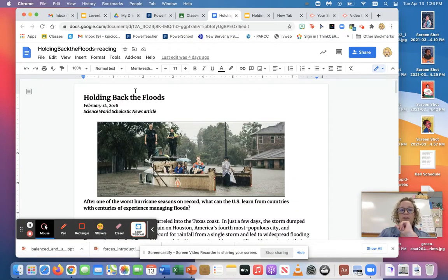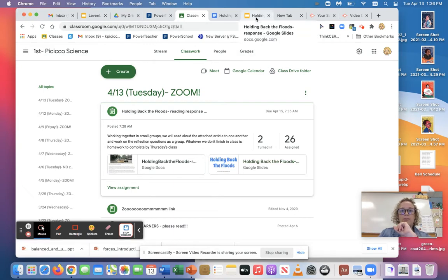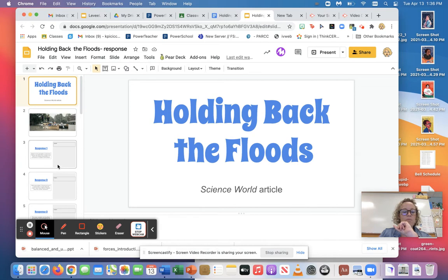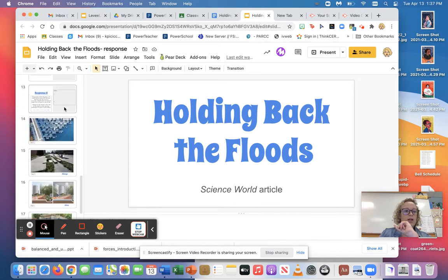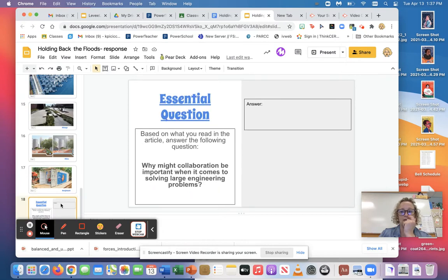The first one is to finish the Holding Back the Floods article from yesterday. So go back to Tuesday. And if you have not yet finished reading the article and answering the questions on the Google Slides, go back and check that you answered all 8 responses. And then there's one last one at the very end. So please make sure that you did that, okay? And then turn it in.